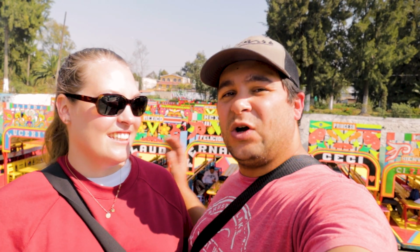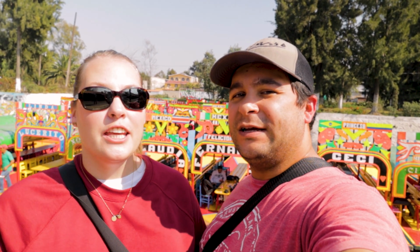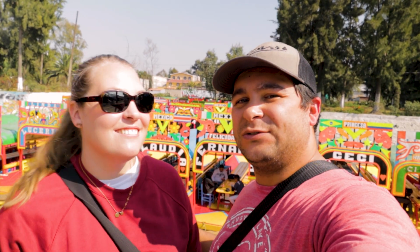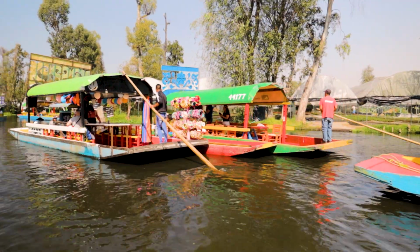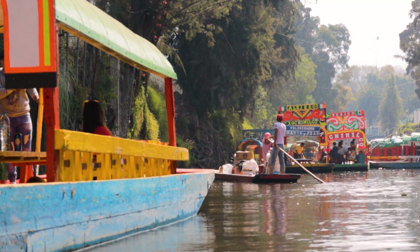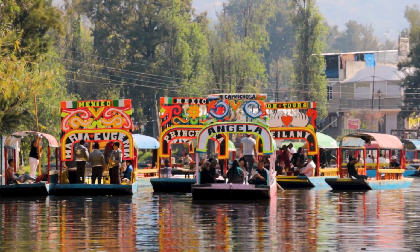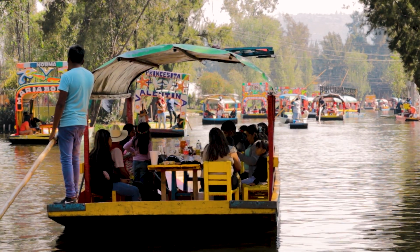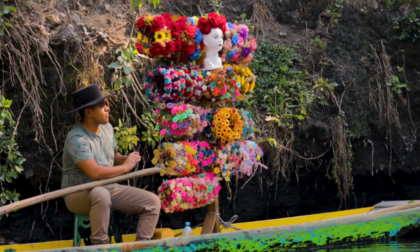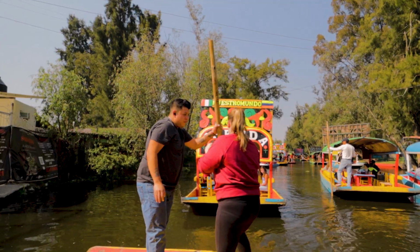Again, a strong suggestion when coming to Mexico City: you have to do the canal. Have to check out Xochimilco. These canals are actually the last remnants of a vast water transportation system that was built by the Aztecs. The beautiful, colorful gondola boats take you on a sail past food vendors, artisans, and mariachi bands.